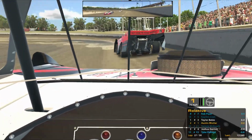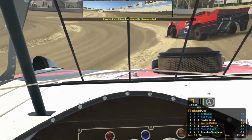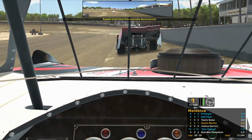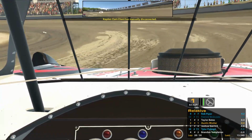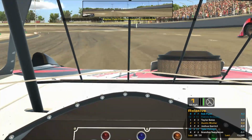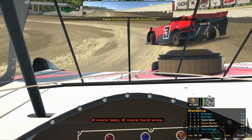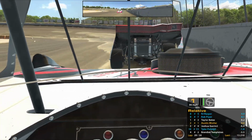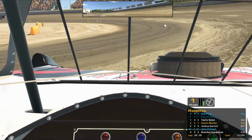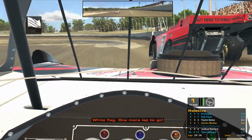That bright yellow car started behind me. He wrecked. Don't know what happened to him. He's out. The guy behind me is definitely making that bottom work. He was doing that in my last practice, like I was saying. He was quick on that bottom. Ooh, I killed him in that corner. You just get so much momentum off that high side.